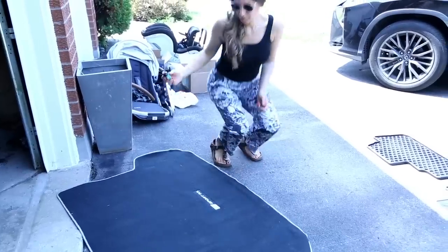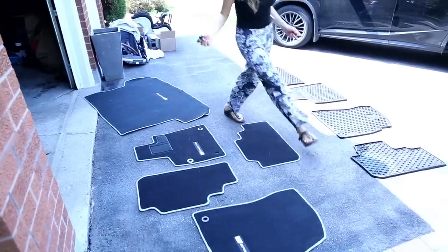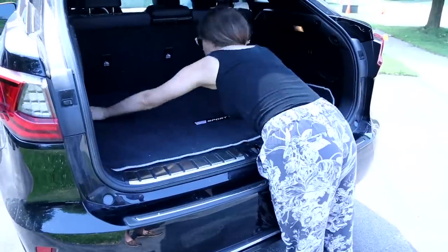Now here I'm just sprinkling some essential oils on the car mats just to help them smell a little bit more fresh. I'm using peppermint, which is a really nice way to pep yourself up when you're in the middle of a long commute.